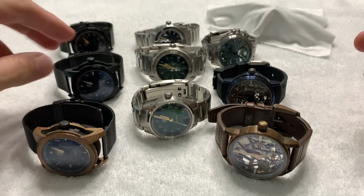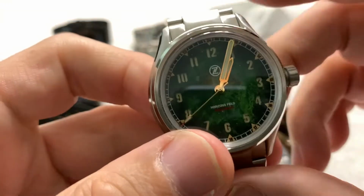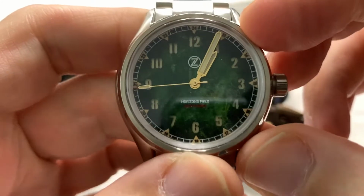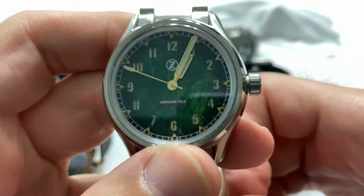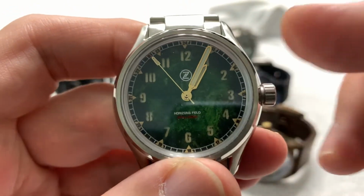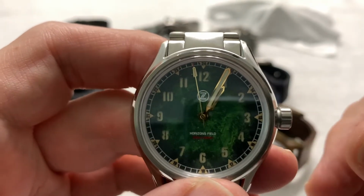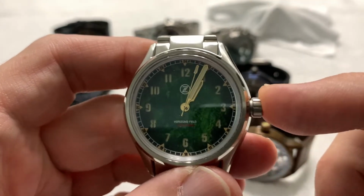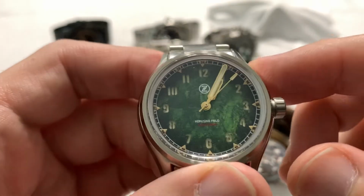Moving on from my Eagles, I come to my Horizon. This is the Field Watch version of the Horizon. I have two. There's another one back there. This is the Field Watch version in the moss green. I like green. I don't own very many green watches. In fact, I think you're looking at both of them right now. But I've always liked green. I even had a green car once. And this is just a beautiful watch.